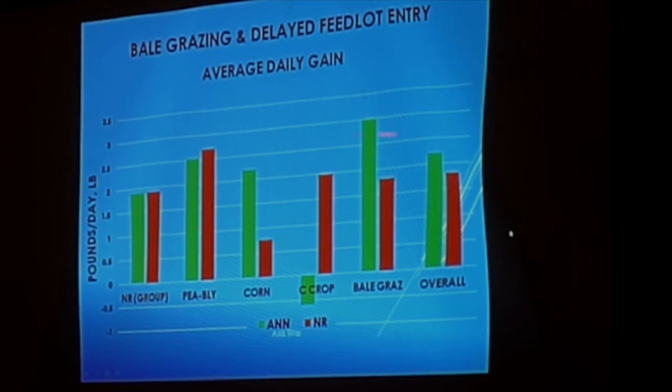If I look at these gains and performance over time, overall, your annual forage fed cattle are gaining at a faster rate. Okay, there's about 4/10 of a pound a day difference, 4/10 to half a pound a day difference in that. Okay, keep that in mind as I move into some of the next slides. If I could draw a circle around this, keep that in mind as we move forward.